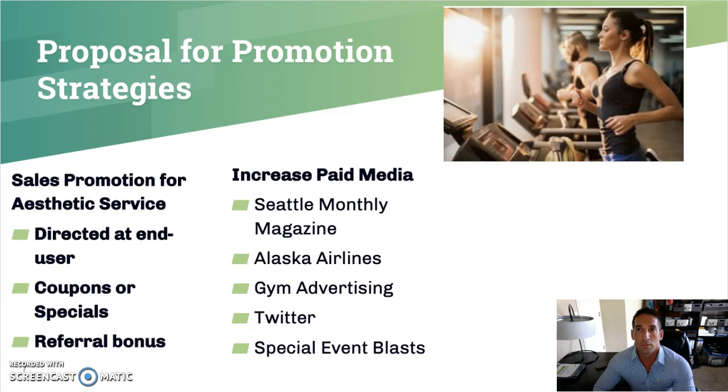Now, as we know, aesthetic services is a competitive environment. You have everywhere from plastic surgeons to primary care doctors, to anybody offering Botox, and I've even heard some dentists will offer Botox in their offices. So we need to make sure that we're reaching customers in such a competitive environment.